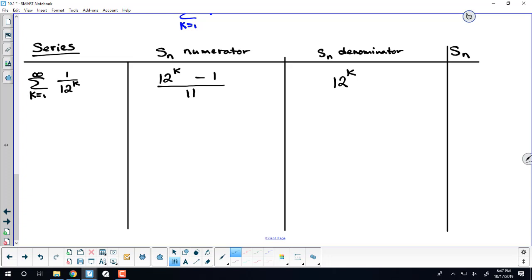And if we go back to that example where we wrote our explicit formula for the nth partial sum for 1 over 2 to the k, you can kind of get a sense of how these things fit together. So the nth partial sum formula explicitly for 1 over 12 to the k would be 12 to the k minus 1 all over 11 times 12 to the k. Remember the one we had for 1 over 2 to the k? We wrote that out as the nth partial sum was 2 to the k minus 1 over 1 times 2 to the k.